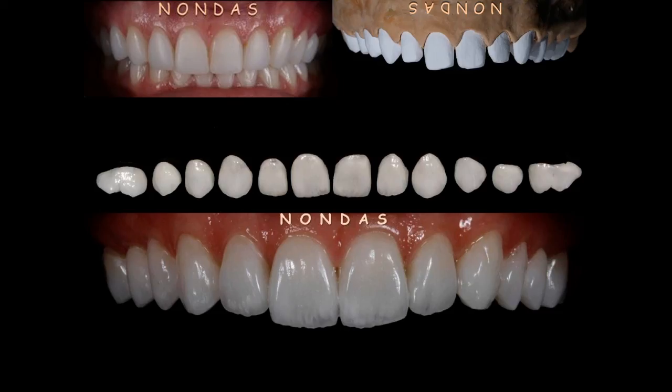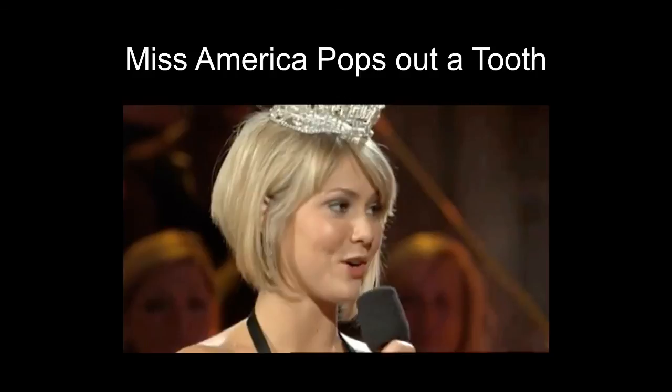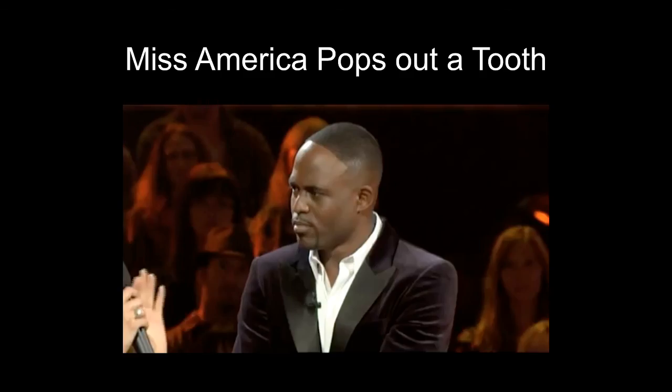These are the 12 veneers that were done for a very young lady who became Miss Universe. Miss Universe was 18 years old when she had all this treatment. My question is, would you do it to your daughter if it is to give her the smile? Look at this.